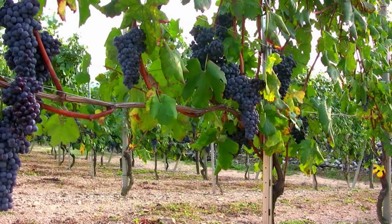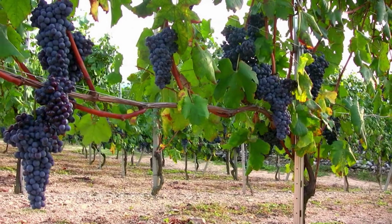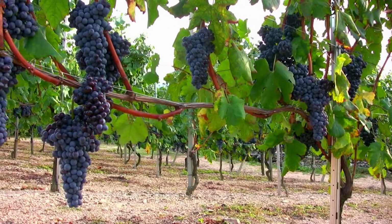Nebbiolo is built around contradiction. It often looks delicate in the glass. A young Barolo may be transparent ruby rather than deep purple, and as the wine ages, the color can move toward garnet, brick red, and orange around the edge.